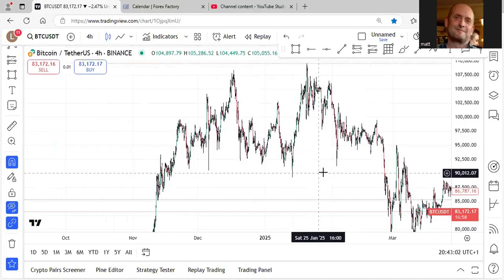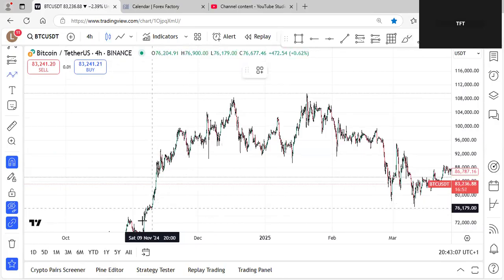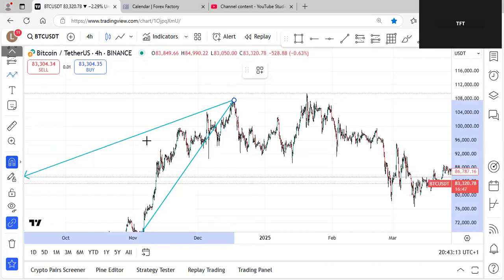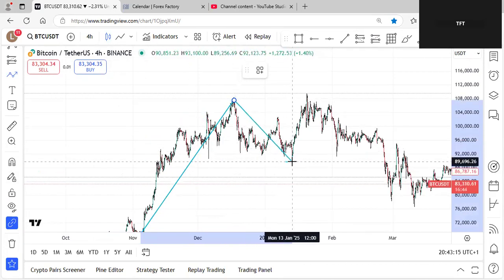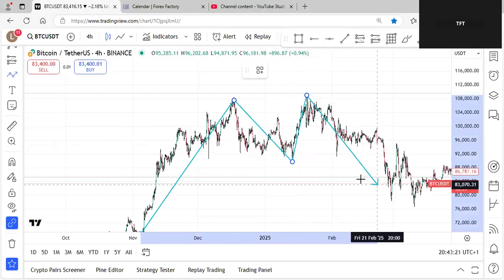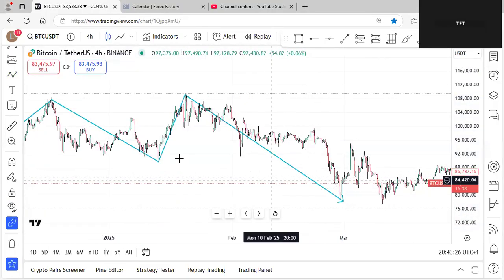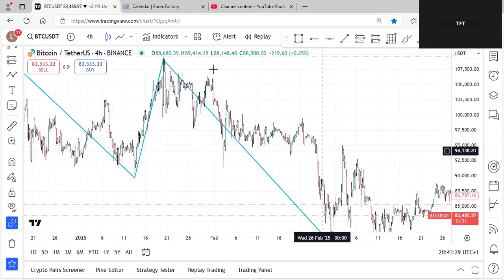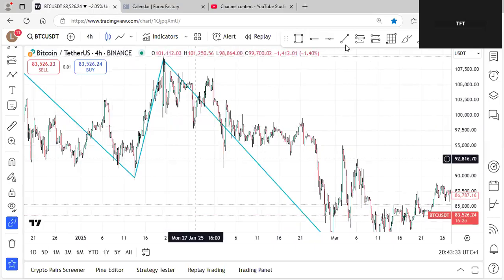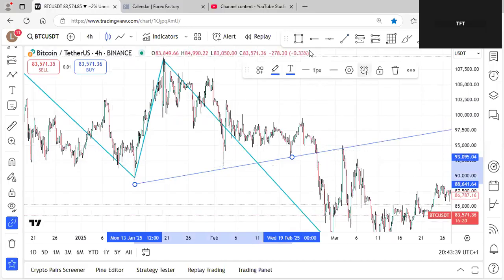So, from a structure perspective, we've had a big pull up from somewhere up here down there. It's created this high there. We've had a pullback, created a new high, and then we have pulled back and created a new lower low to that point there. Obviously from this point it's pulled back. It's created liquidity somewhere in here and then come back and mitigated this order block in here.